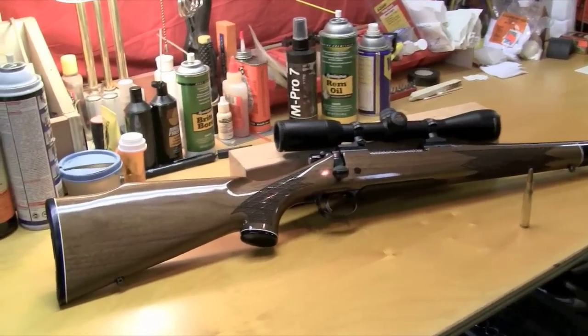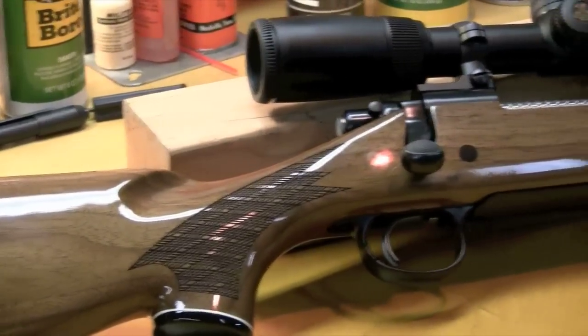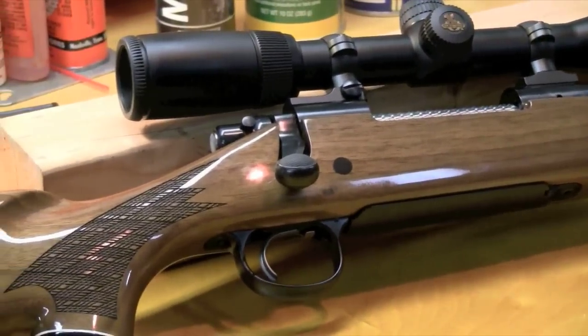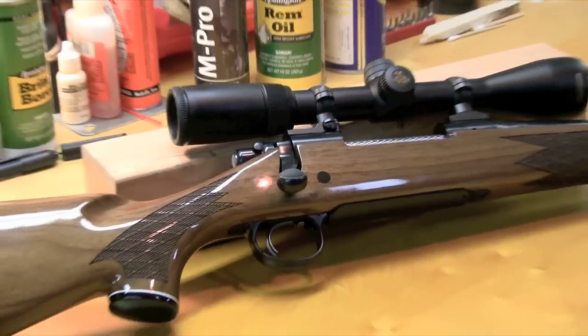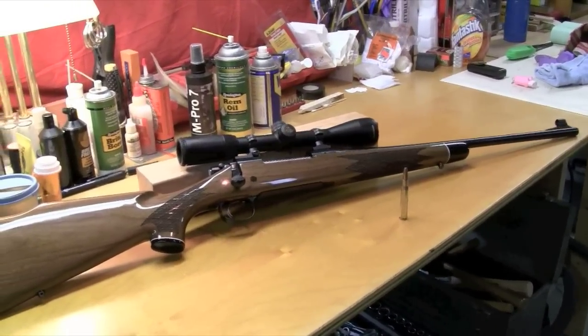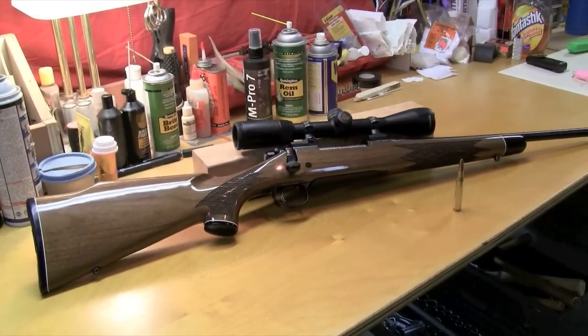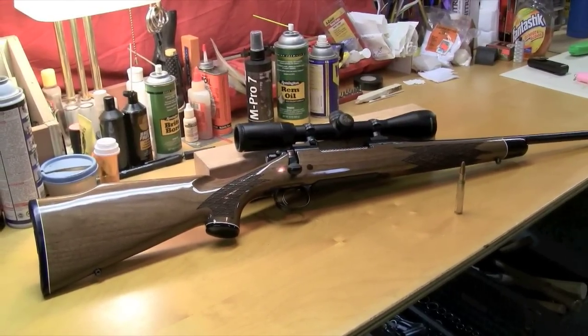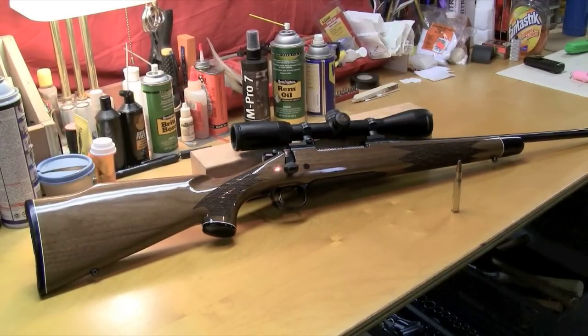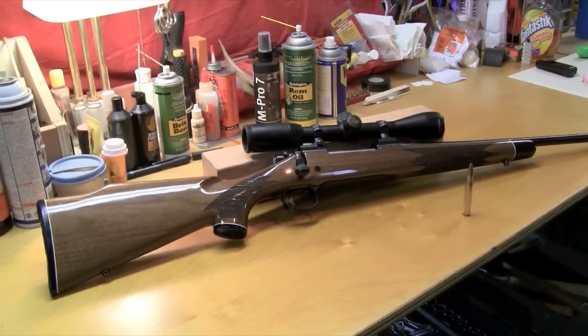You can think of John Browning's designs as the 1911, for instance, and the Charles Mauser designs, the Mauser action, which this rifle uses a modified Mauser action. This is my hunting companion. I'd like to know what your hunting companion is. What do you take into the woods with you?